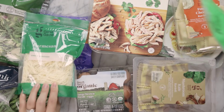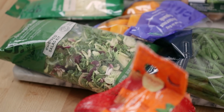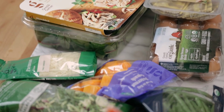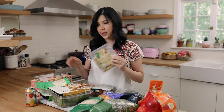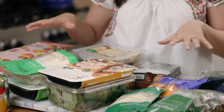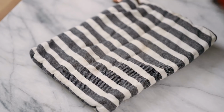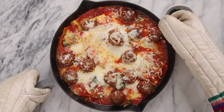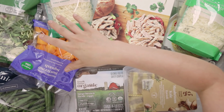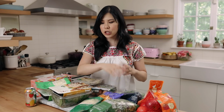So you guys know I'm all about survival meals right now, especially with a toddler and a newborn. So I really appreciate that there are ready-made items like these raviolis and shredded chicken, and then shortcut items like the green beans and the butternut squash. With these items, I think I'm gonna make like a, what do you think about a skillet ravioli with meatballs? And then I think I want to make a really hearty autumn salad with the veggies.